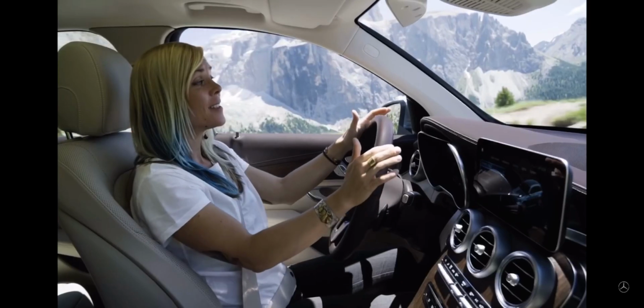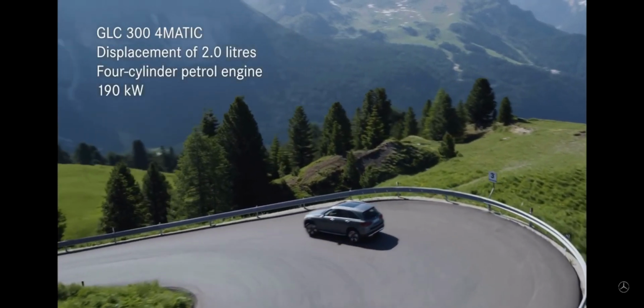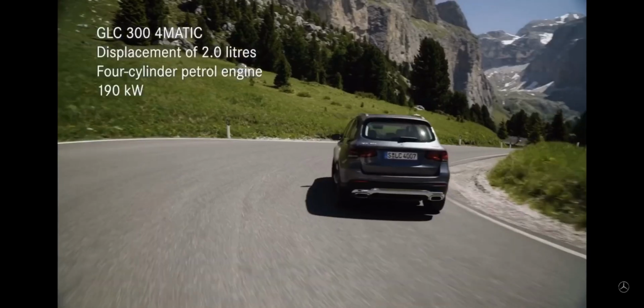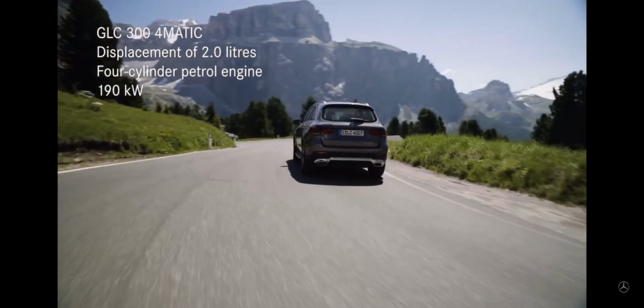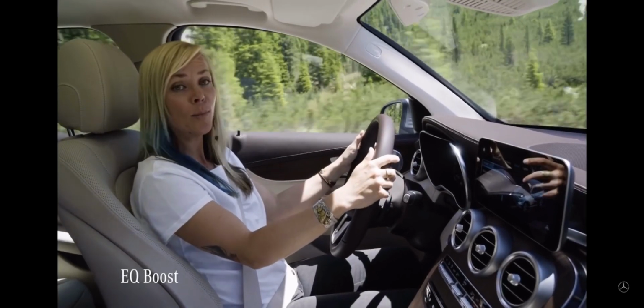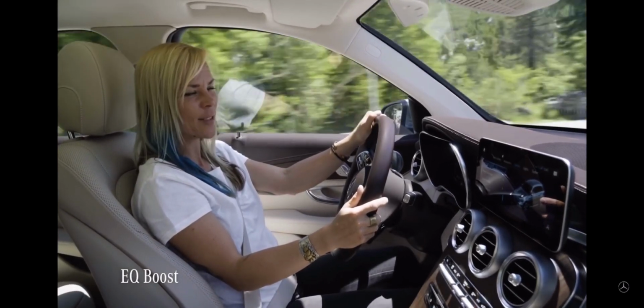What's special with the GLC is that the engineers dug really deep. They didn't only make changes to just the exterior. In the engine department, for example, we have the GLC 300 powered by a new 2-liter petrol engine. But that's not all. It's combined with a 48-volt onboard electrical system with EQ boost. You want to know what that feels like? Let's find out.